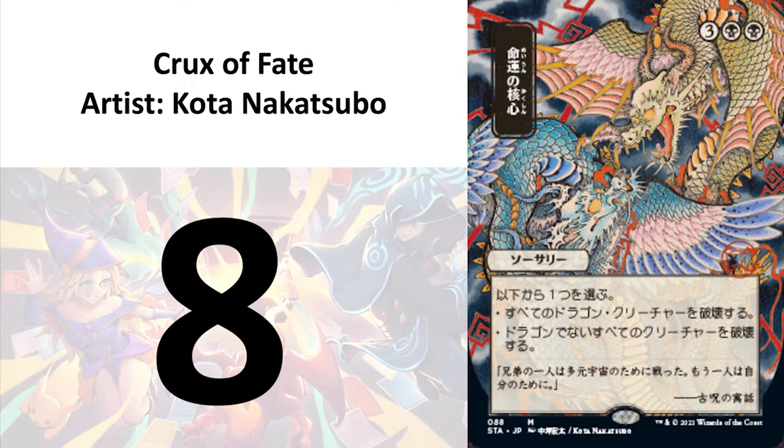And number 8 is Crux of Fate by Kota Nakashubo. This is the first card on the list that's closer to traditional Japanese art. You know, art is always evolving, and today's anime is probably the evolution of traditional Japanese art from many, many decades. And luckily, evolution doesn't mean that it's lost, and I'm super lucky to be able to experience it in such a form here.